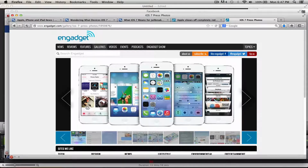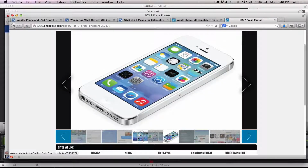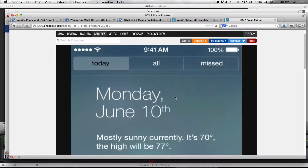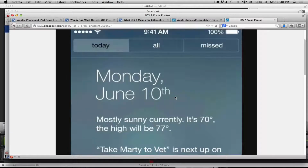Home screen, control center, and then I believe this is Safari, and looks pretty good. Can't really complain about that. Another picture of the home screen. Not really too fond of the flat look, but who knows? I guess I got too used to the home screen that's been up for like 7 years. I believe this is the notification center, so looks nice.